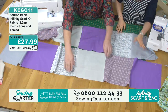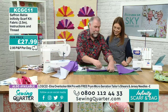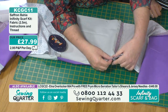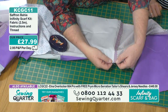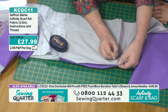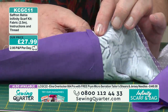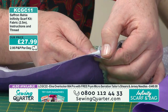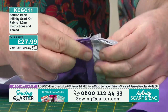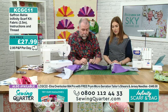Okay. So now you're putting them right sides together, and this is where your quilting expertise comes in, because you want to be matching up where these seams are. Now, because I press the seams open, you can see through. If you pop a pin in on that seam, come out the other side, you can see where it joins up, and then come back out. So you can see that, hopefully, that will match up. So you do that all the way along. It's more important that you match those seams up.